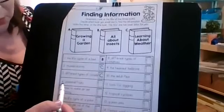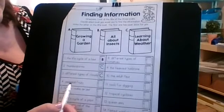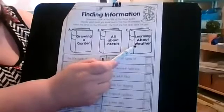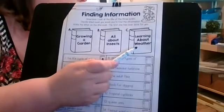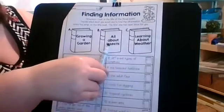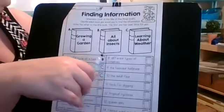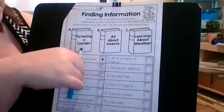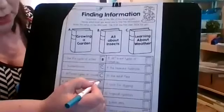Okay. Number 4, seasonal fruits. That might be in weather because fruit has to do with spring. What do you think, OJ? Oh, she's just giving me a look like you've got to be crazy. And some insects eat fruit. I put some oranges in with our butterflies. Growing a garden. That's probably going to have the most information about it.